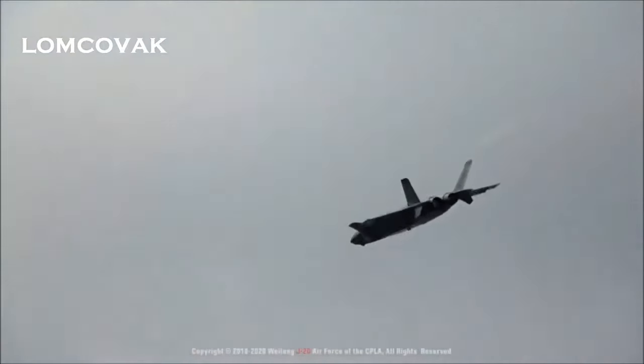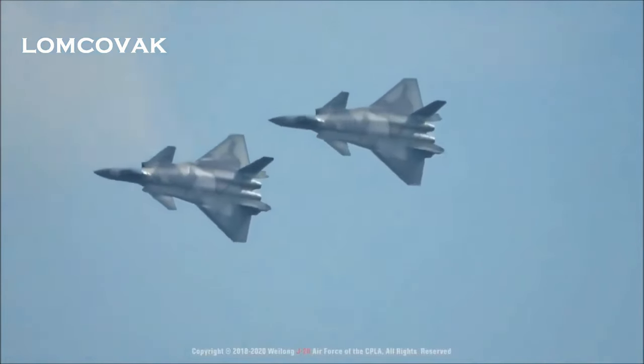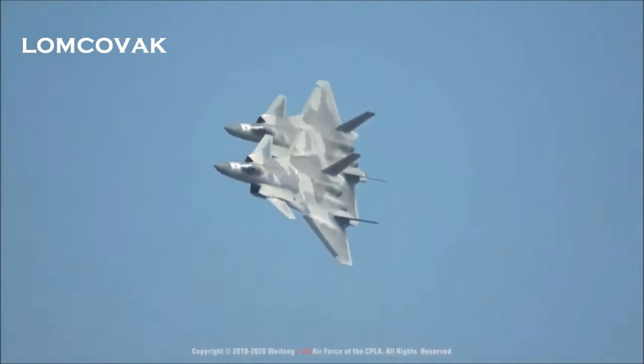Well, simple. In 2019, the Chinese press reported that the Chinese Navy had chosen the J-20 as the new carrier-based stealth aircraft. Shortly thereafter, other news appeared that Chengdu was working on a shortened naval version. In fact, navalizing a ground aircraft is no easy task.